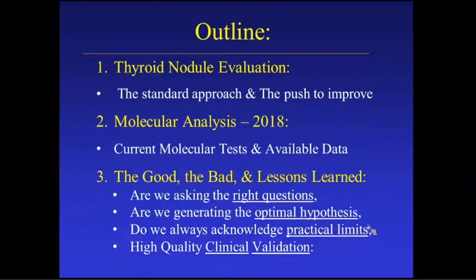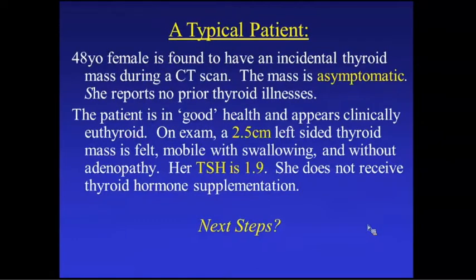How are we thinking about the right questions? What is the optimal hypothesis? What is the practical limit to any test? Why would there be a practical limit? The theme that you'll always hear me speak about is the importance of high-quality clinical validation, and increasingly we're seeing more and more of that. What I won't tell you is a single best test to use. I'm not going to go that direction. But I will start clinically.